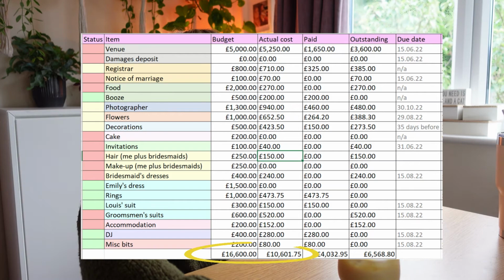So that is how I turned a £16,000 wedding into a £10,000 wedding. I hope that was helpful.